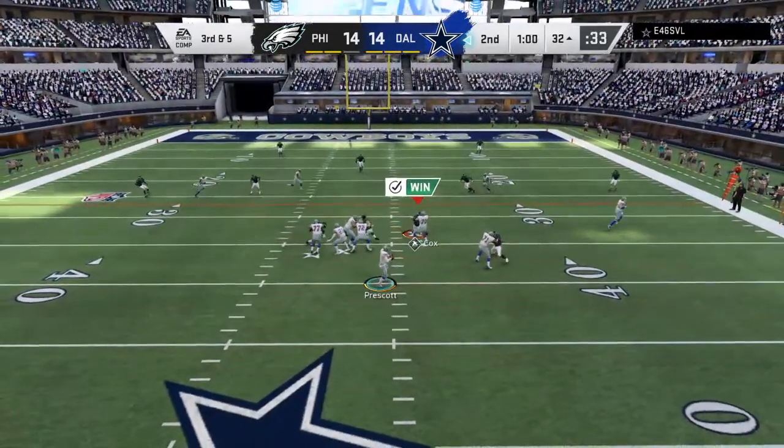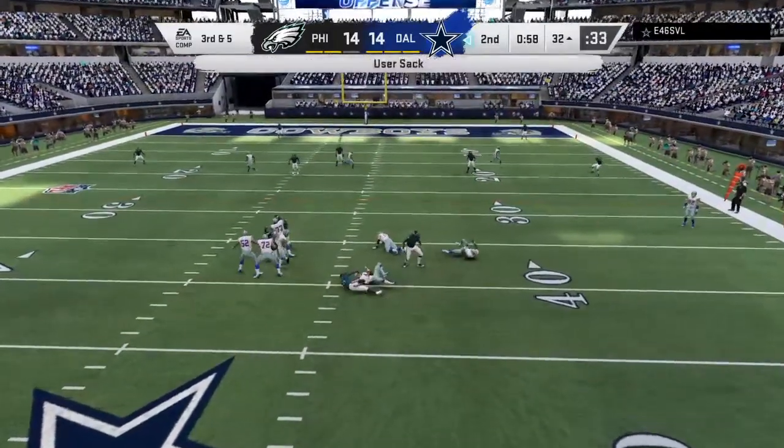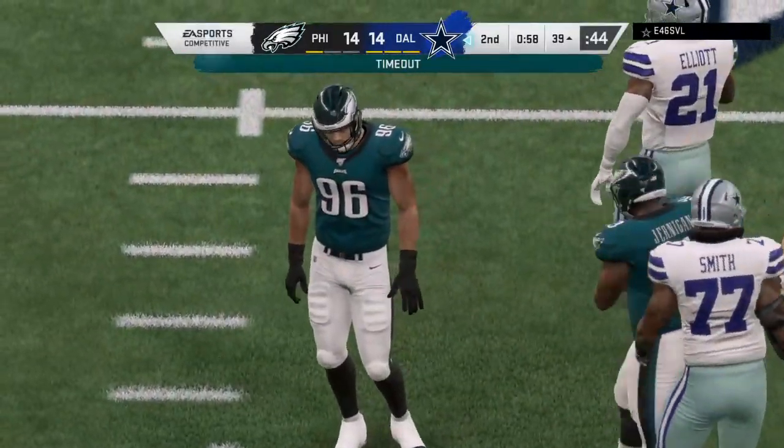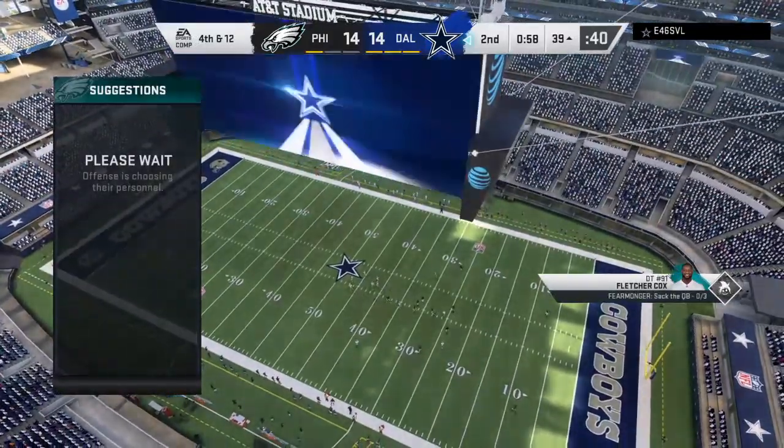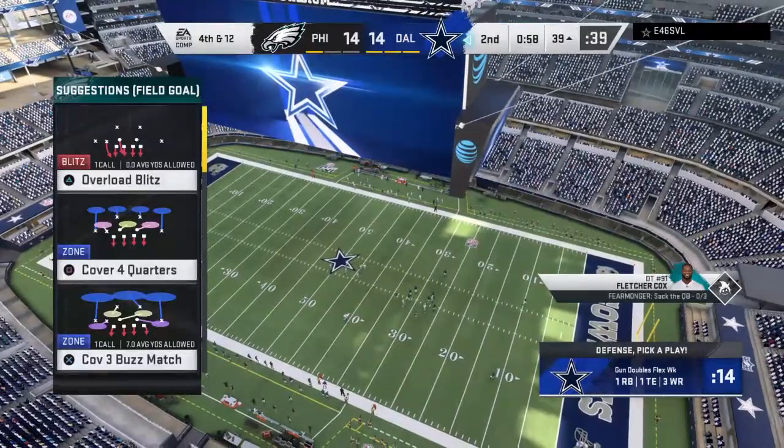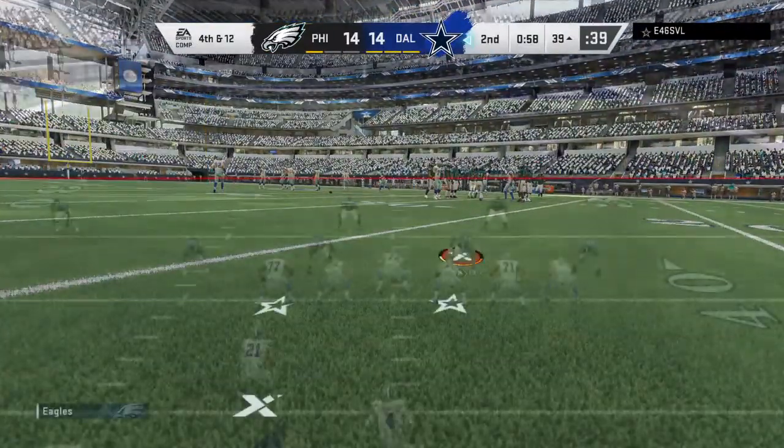Out of the gun, here's Prescott. And he's going to go down. They get to him back at the 40. Now the Eagles will use the second of their timeouts as the stoppage will come with a little under a minute to go in this first half.